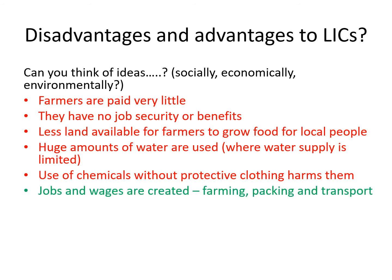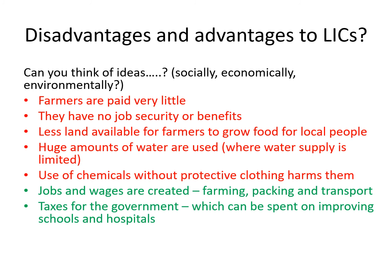But there are some positives. The advantages to low-income countries are that it provides jobs, and therefore wages. So farming, packaging, transport, it is providing jobs, and that in turn will provide taxes for the government. So it leads to a bit of a multiplier effect, and the taxes for the government can be spent on development, so improving schools, hospitals, and other infrastructure. So there are some advantages too.